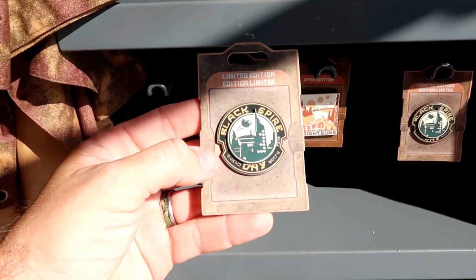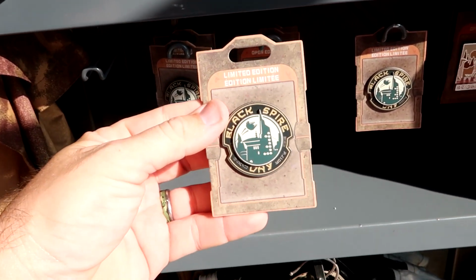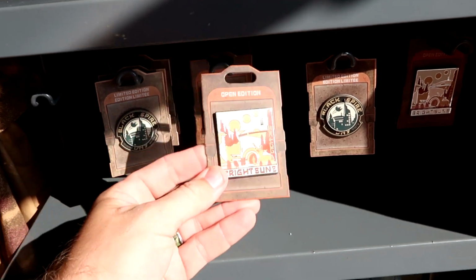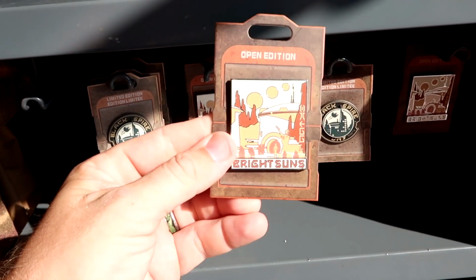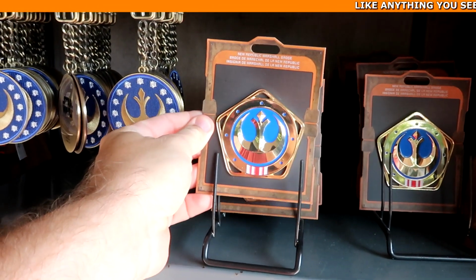Right underneath are a few other awesome offerings. This one here is Black Spire Outpost Day. How cool is that? A limited release Star Wars pin. $19.99 for that one. And then over here they do have one open edition. This one says Bright Suns. This is a very large pin. $14.99.